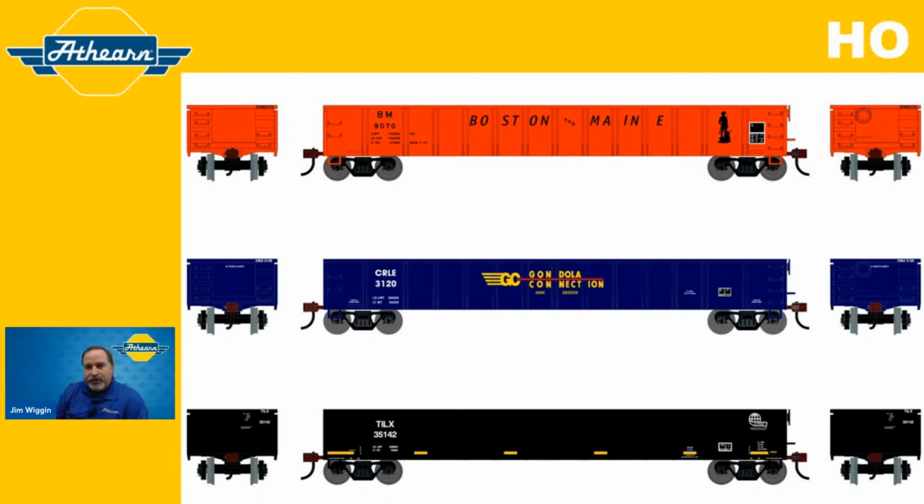Next is the Gondola Connection. This is a late 1990s era car. This is car number 3120. Reporting marks for Gondola Connection is CRLE. And we're going to also offer the other single, and that car number is 3178.